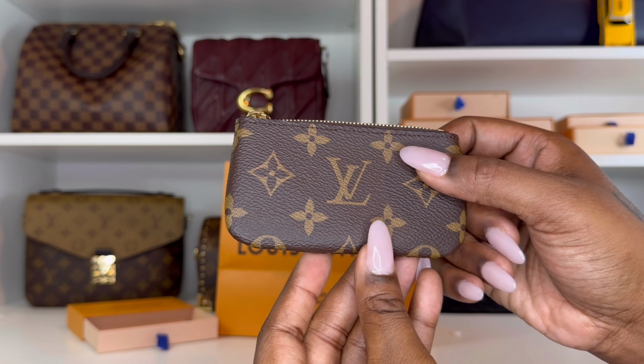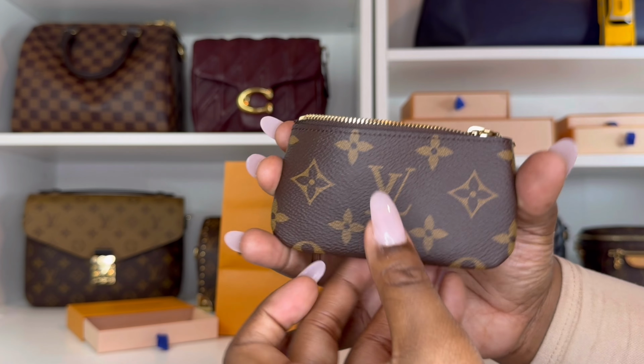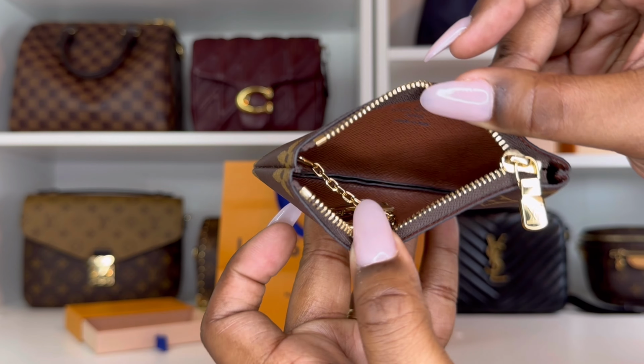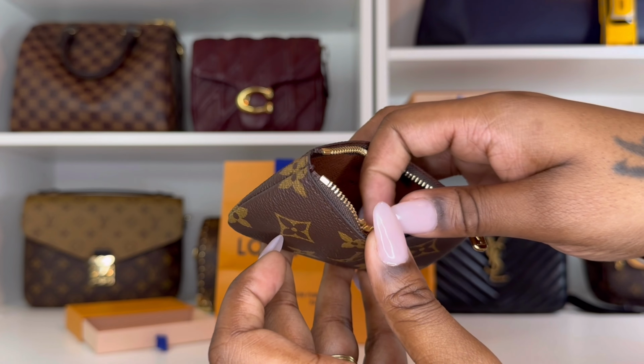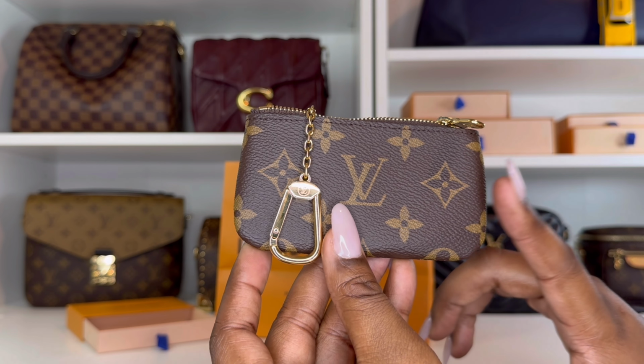But I don't have any Gucci bags at the moment, and then plus, I've just been falling in love with Louis Vuitton lately. Here's the inside, and of course it's lined in canvas, and it just has the key ring to attach your keys inside. I'm going to get an insert to go inside of mine.